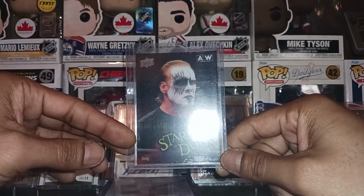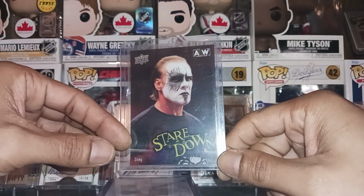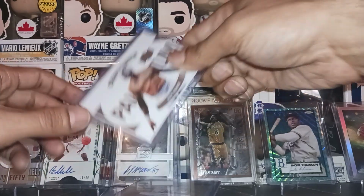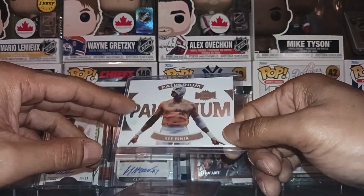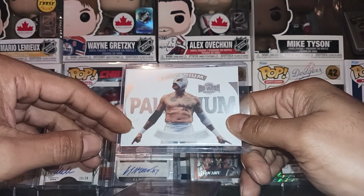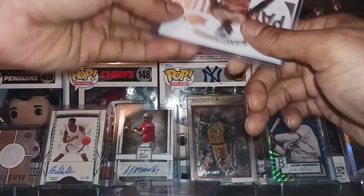We got an AEW Steer Down Upper Deck Sting. I should have bought the rest of the Steer Downs. I just really wanted the Sting one. And we got another one. This is one of the Acetate Eclair ones. This is a white background. If you go on my Instagram, you'll end up seeing this in the full picture. I actually like these cards. I'll show you real quick.